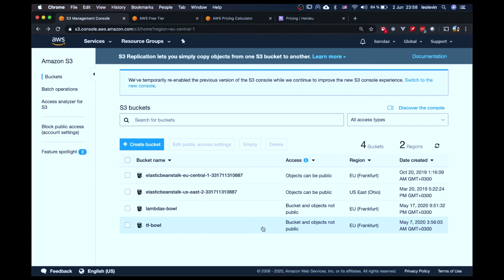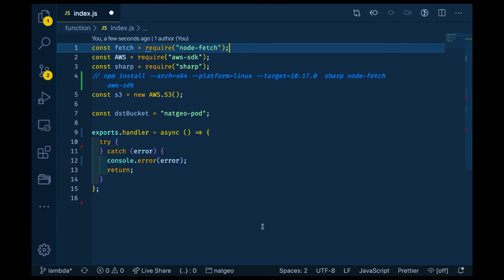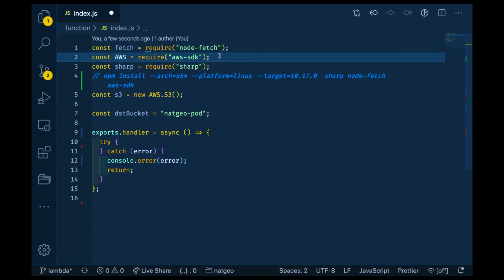Now to the function. Here we have a boilerplate. So first thing we're going to fetch stuff from the internet. So we're going to need node-fetch. And yes, I'm writing JavaScript. Sorry about that. Of course, we're going to have to store things in S3, which is why we need the AWS SDK, and then Sharp to crop our images.